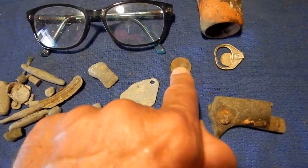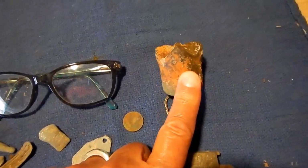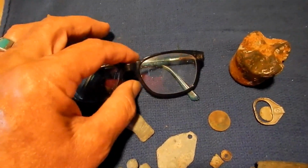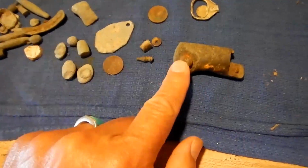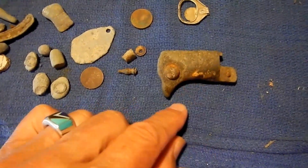176 zinc or copper penny, the end to a jackhammer rock bit. These were a surface find right on the bank. They were laying up on the edge of the bank. And this here, I'm kind of proud of this. This turns out to be a 40s era bayonet.